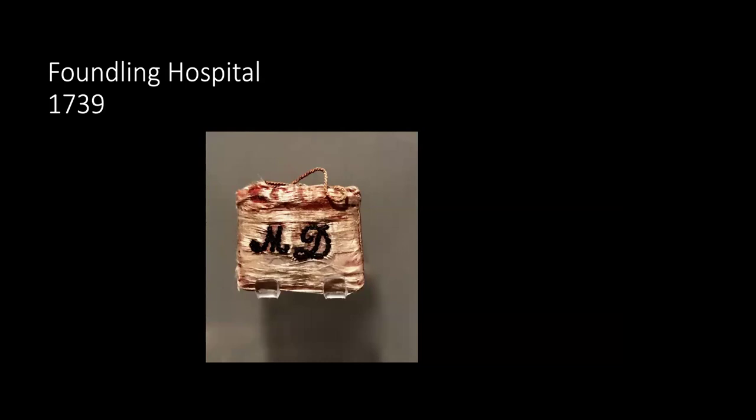Handel donated an organ, and he conducted annual benefit concerts of the Messiah in the hospital's chapel, again to raise money. From 1741, when the first babies were admitted, to 1954, when the last pupil was placed into foster care, the Foundling Hospital cared for and educated around 25,000 children. And again, this came about through poverty, widowhood, desertion, babies born out of wedlock. These were all reasons that mothers were leaving their babies at this hospital.